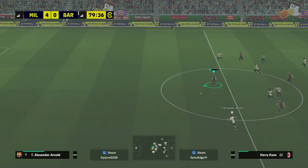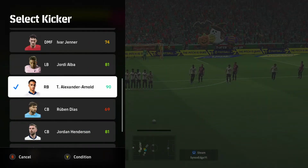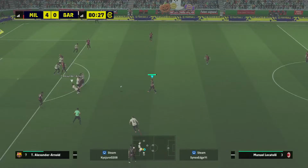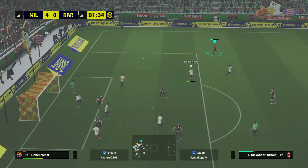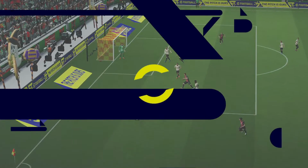Haaland. Now, can they get him away? Now it's Kane. Kane is fouled. I think he knew immediately that he got that one wrong. The wall did its job. He's got plenty of space out wide here. Crossed in again. Up he goes! He scores! How many? Just how many?